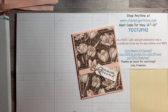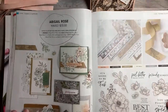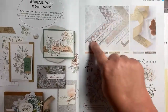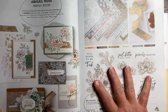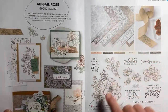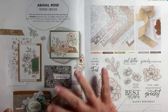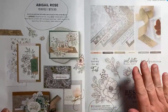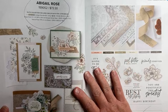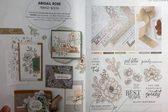Hey, Starla. Hey, Sandra. All right, so let me show you where this is in the catalog. If you got the new catalog, it's on pages 56 and 57. This is the paper, and I'm going to show you the paper in just a second. This is the stamp set that goes with it. So it's this whole suite called Abigail Rose. The paper is Abigail Rose, but the stamp set is Cottage Rose, and the dies are Cottage Flowers. So, of course, we've got all 3 different names of everything. Can't have it all the same. I just don't understand that.